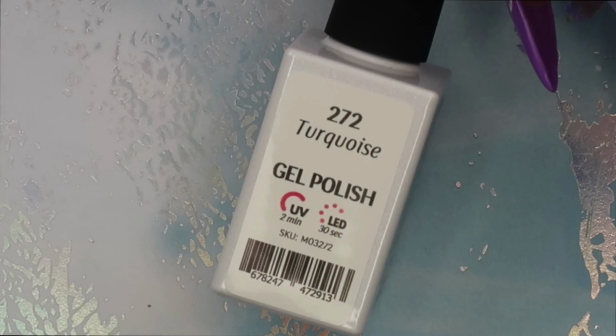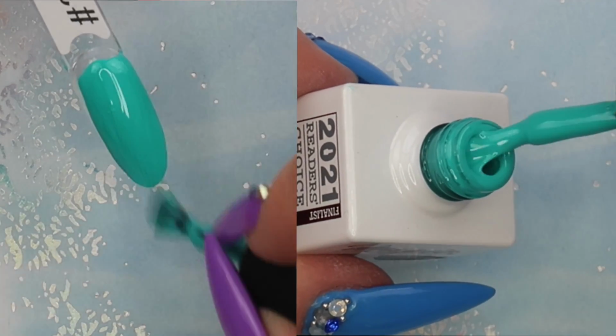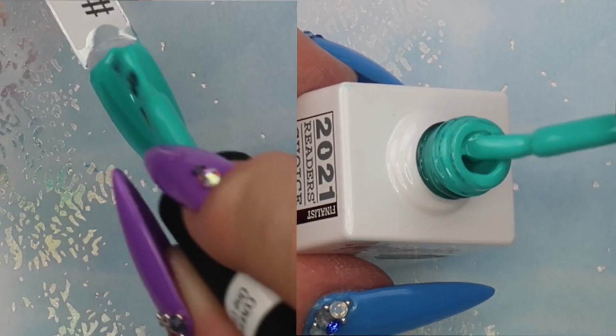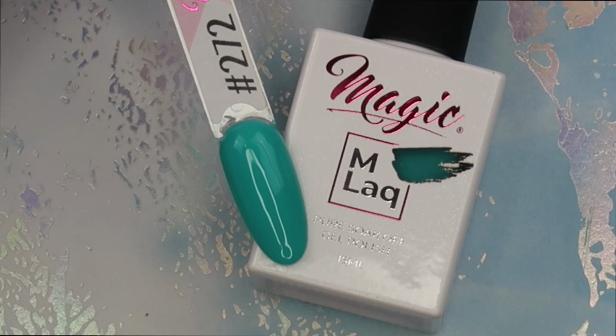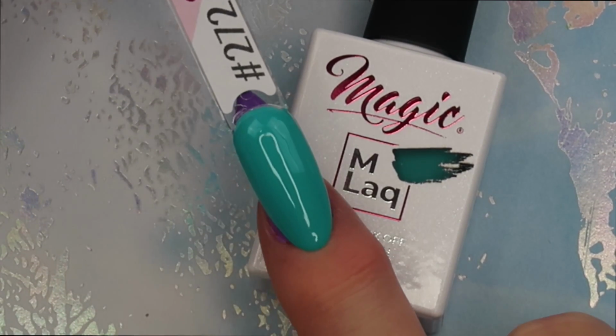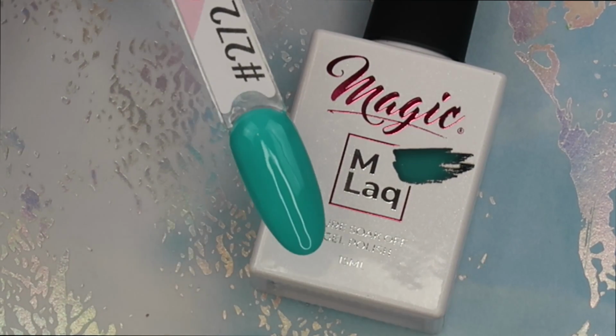And the next color is Turquoise 272, and I would say this is a turquoise. I was gonna say it's more on that blue side, but I think depending on how the light hits it, I'm seeing green. No, I'm seeing blue. Oh, I don't know what I'm seeing. It's just a pretty color. This is definitely a summertime color too.